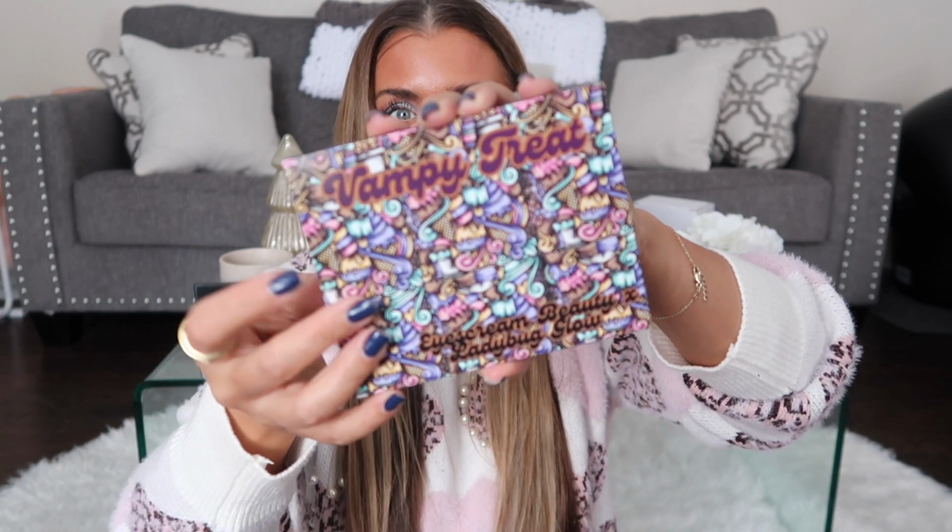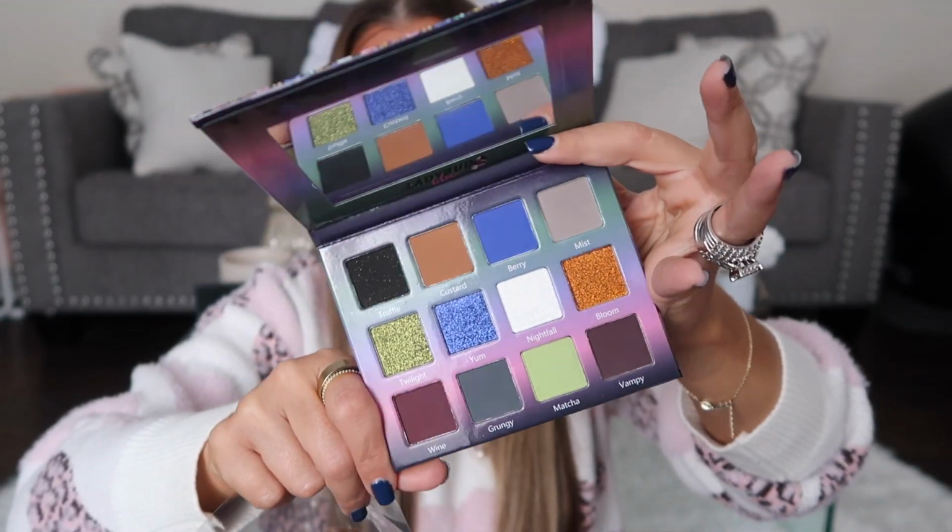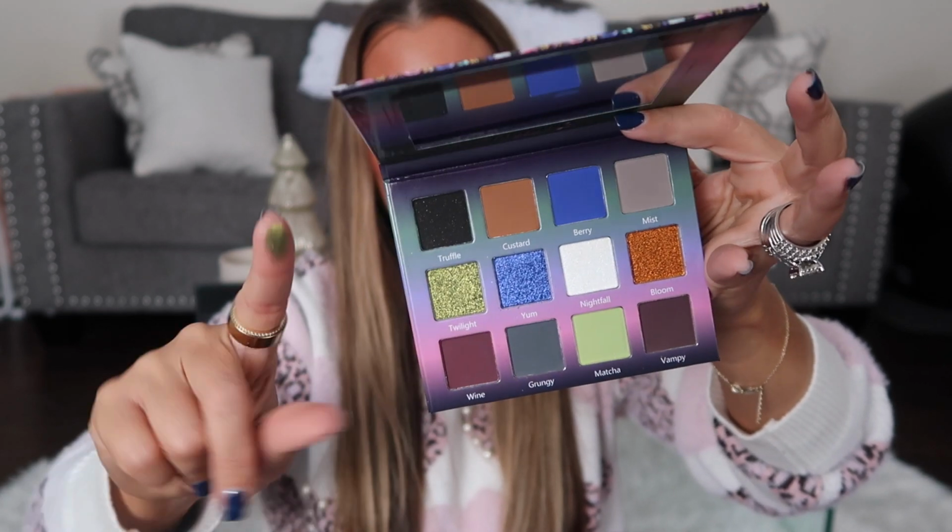We of course have an eyeshadow palette, and this is the Just Desserts or Vampy Treat. I do believe you got to pick this, and it's by Ladybug Glow with a $39 retail value. I gotta hurry, my battery is going out and I don't have a backup. Oh, I love the greens. Honestly, this reminds me of Halloween-y vibes, but it's very pretty. Ooh, and that feels really nice, just barely touching it. That is gorgeous. This is fun. You can mix custard with that as well.